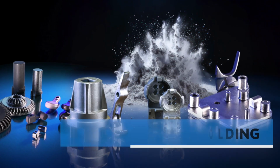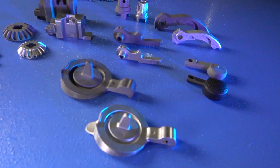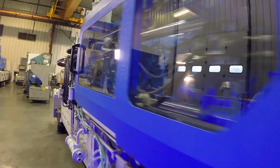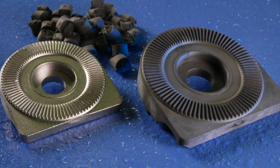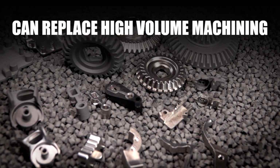Metal injection molding most times is actually used for our medical customers and gun part customers. MIM is used whenever you have a very complex part that takes a long time to machine. MIM takes a lot of that complexity and puts it in a mold, and so your mold is built one time and you're able to make that same complexity over and over again. Metal injection molding is so neat. It makes the impossible possible.